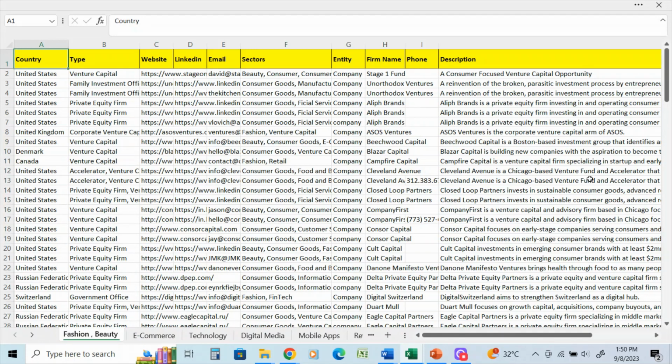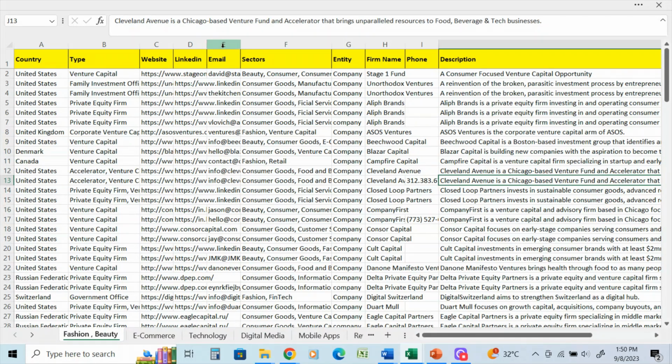Now, one thing to keep in mind is when you're fundraising, it is not to be a spam email exercise with your pitch deck or your information. These databases are meant to be used for research into companies that look at your sector.